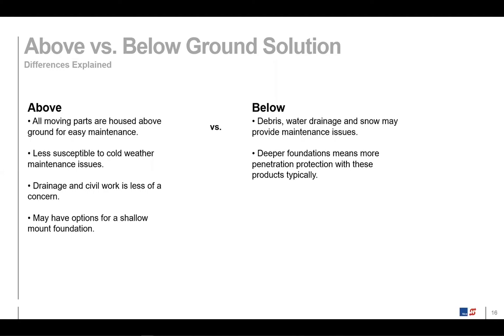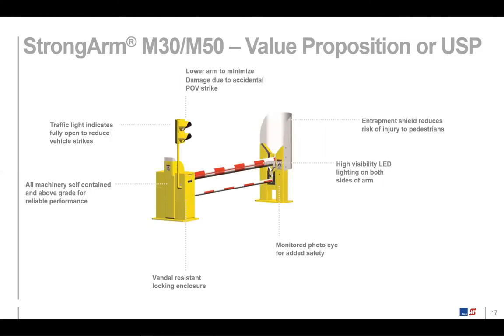It says on below rounds, you can have deeper foundations for better penetration protection. I'm sure that's true, but keep in mind, we make a wedge that's only a foot deep and that holds up pretty well. It's passed all three of those tests. So I think even with that shallow mount, it can really stop some hostile vehicle mitigation there. And here's the strong arm here.